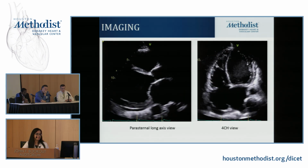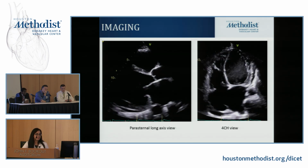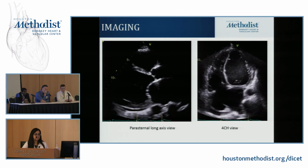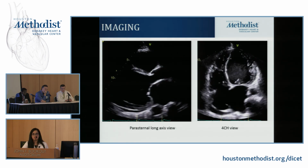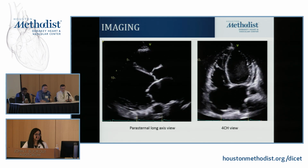Again, the LV, you can actually see stagnant flow in the left ventricle because the LV is so dilated and weak. And similar goes for the RV. If you look at the excursion at the tricuspid valve, there's very limited excursion. So she had essentially non-ischemic cardiomyopathy that involved both ventricles with very concerning features.